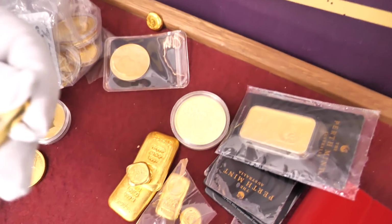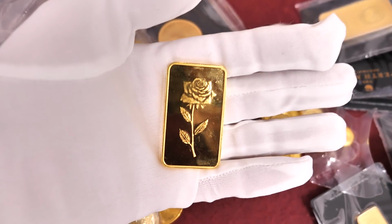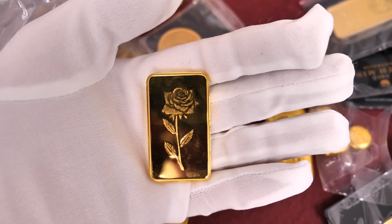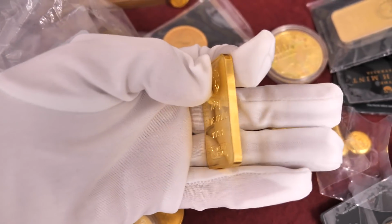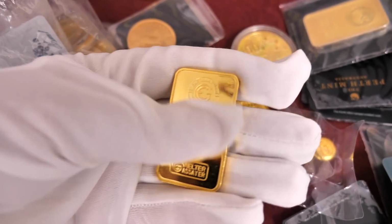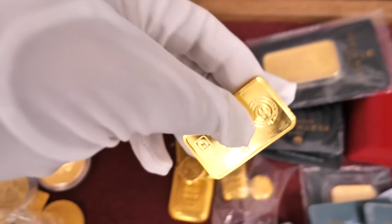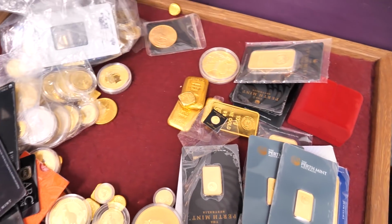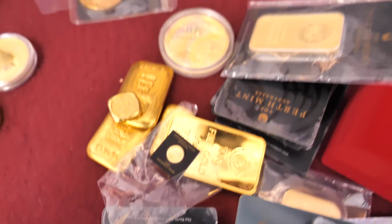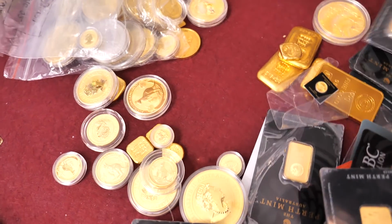Sometimes you get these in. So you get something like this, which is produced out of the UAE, the United Arab Emirates. It's a minted bar, so it normally comes in a case, and if someone sold it to us, it's sans case. Oh, a 1 gram, like a little Maple gram. There's a bag of them. There's some more bars there, but then you get the coins.